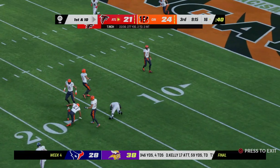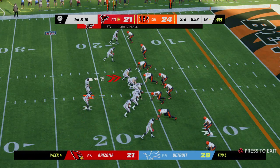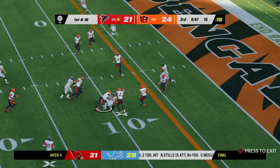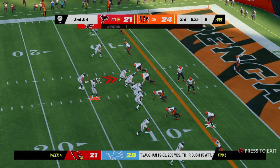Now a nice throw here, right side. He hauls it in, and he's got another first down as the tackle's going to be made at the Bengals 16. Inside the red zone here, they'll look to throw. And that's good for a gain of 6. And that'll bring up second down.